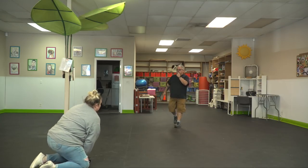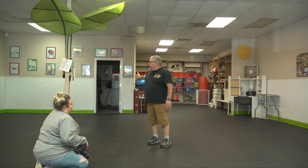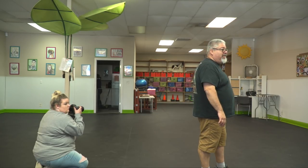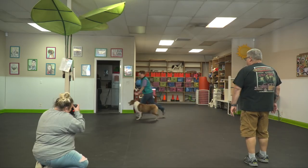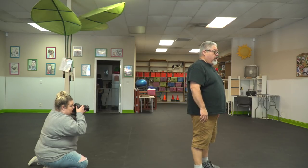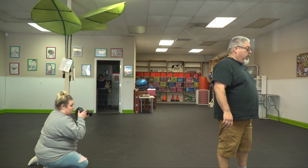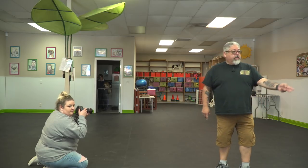Okay, we're going to give you one practice run first. Make sure this area is clear. Everybody has to shift over. Don't make the judge tell you to move over. Okay, first dog, please. Good. Okay, next dog, please. Very nice. Ready? Next dog, please. Beautiful. Next dog, please.